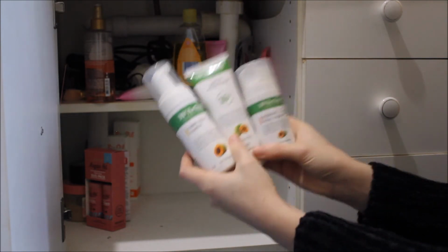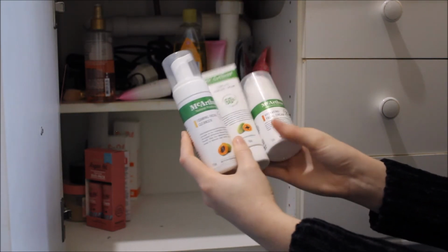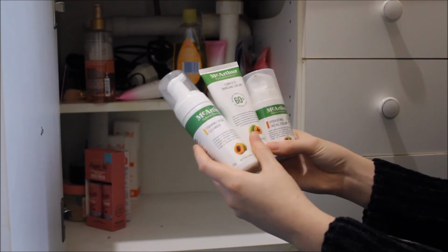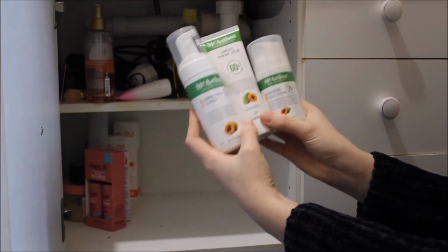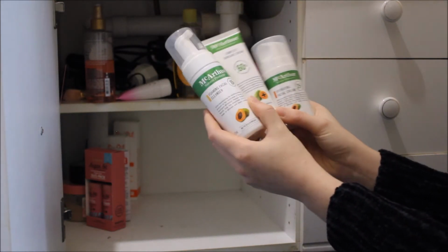I'm so lucky, but I really should use something like this hydrating facial cream for my dry skin. So I need to be forced to use these. I need to just have them somewhere where I use them every day or have an alarm on my phone that tells me to do this every day, because this is a really, really good brand and really great products.